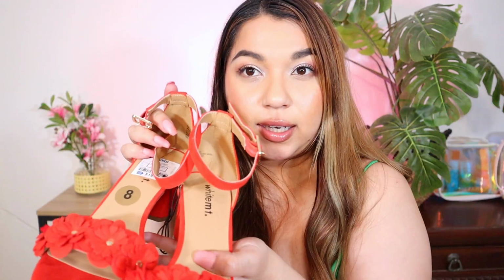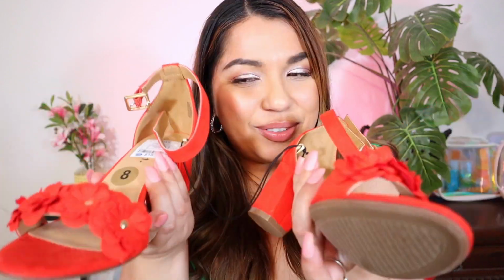And these were $18.99 and I did get the size 8. I'm usually a 7.5, but because I do have a wide foot, I do have to get an 8. They don't fit me loose. They fit me pretty good. So these were cute. And this was by the brand White MT.